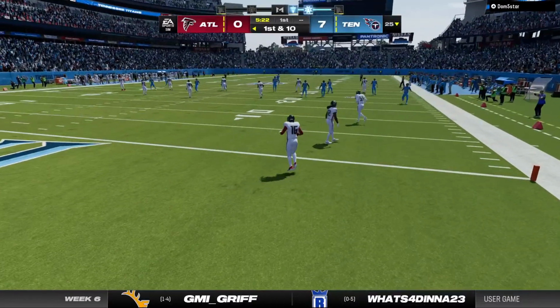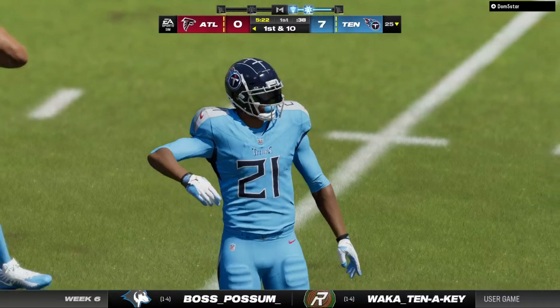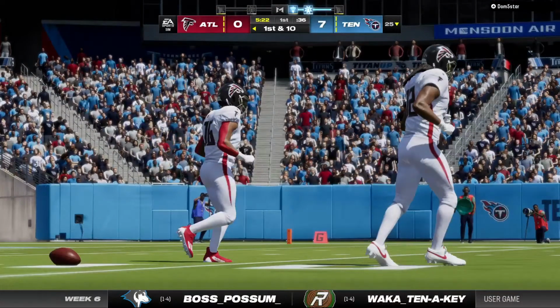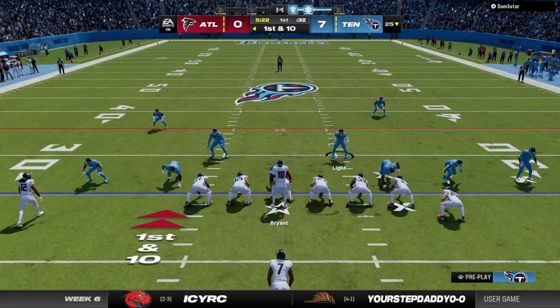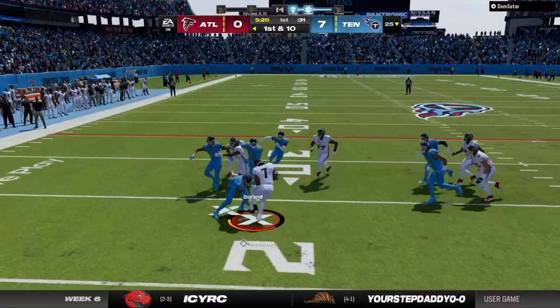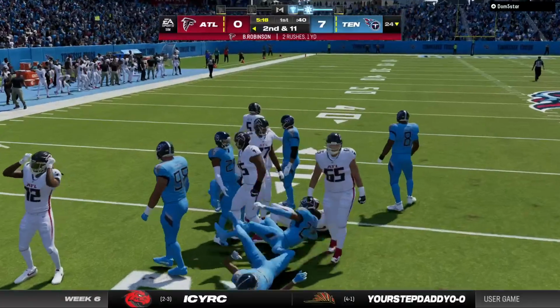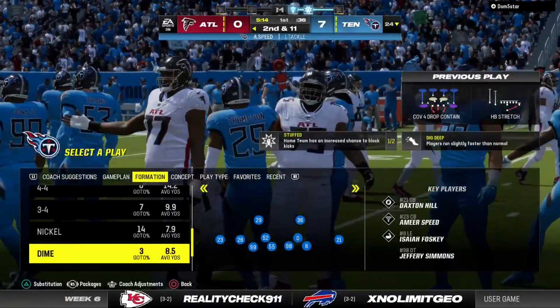Fair catch going to be taken, and this will be moved out to the 25. The Atlanta offense out there for their next drive. These guys definitely hoping for a better showing than their last appearance. They couldn't really even move the football much beyond the shadows of their own goalpost, Charles. We'll see if they can get a better, more sustained drive going here.